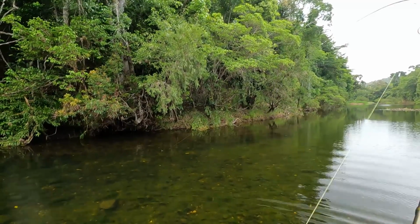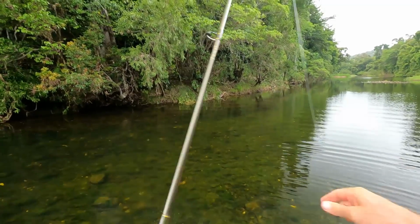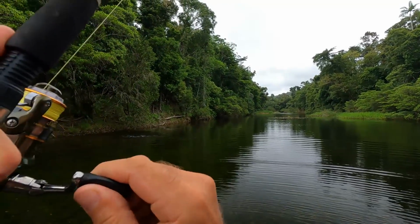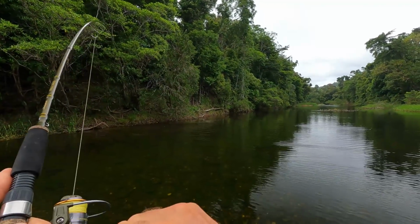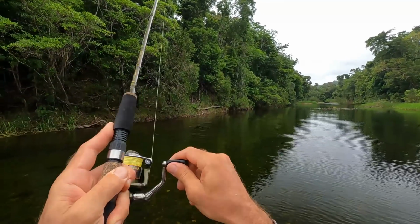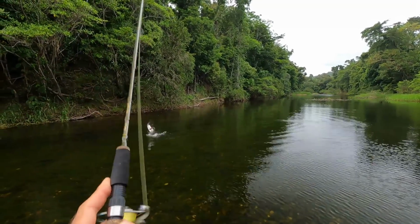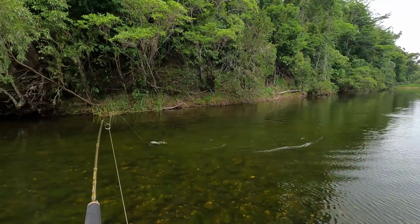What do we got? Got him! Oh, something. Oh, let's do that again. Oh, yes. Oh, I think that's another barra. Oh, I really just want a mangrove jack, because half the mangrove jacks I've seen today are actually legal size, whereas most of the barras are undersized. I have seen, I think, one legal barra, but yeah, most of them around this 2-year-old mark.